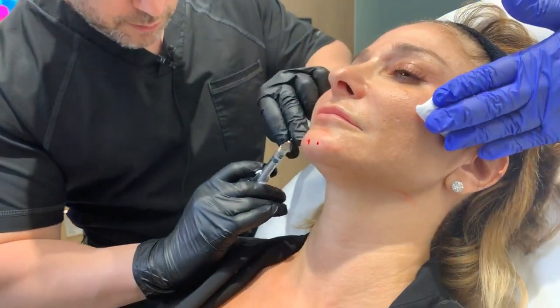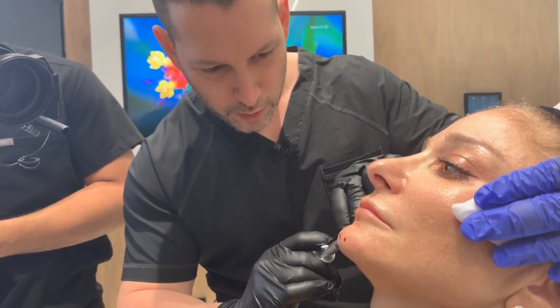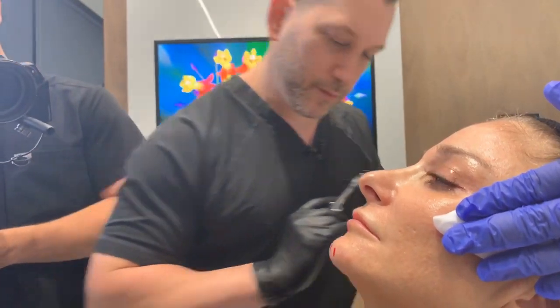What happens when a patient wants filler removed? We reverse it. Depends on which filler though. Some fillers can't be reversed, guys. Some can.